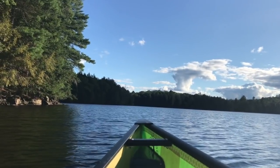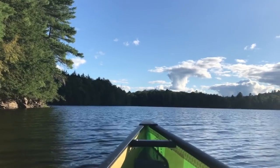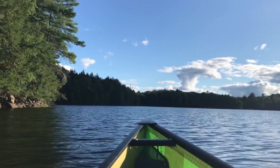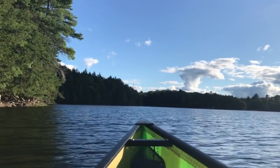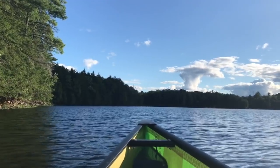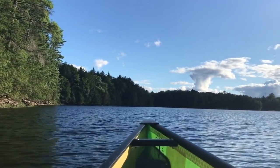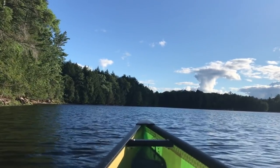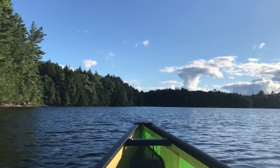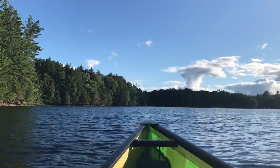I'm on the water. Mosquitoes are gone again, thankfully, and I'm just waiting to see what this creek is going to look like. I'm so paranoid that I'm going to get stuck in it and have to carry everything through the sucky muck, but fingers crossed. The water's just high enough to let me through, and that would be great. I'm starving. I brought steak and potatoes for dinner.